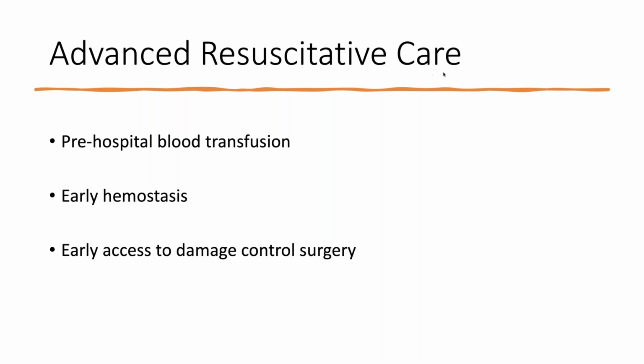And so this is also a program that sort of came out of the military based on military evidence. And what they're showing is that administering blood transfusion in the pre-hospital setting to patients that need blood offers a significant mortality benefit rather than waiting until they arrive at the hospital to receive that blood transfusion. Then there's the concept of early hemostasis and different things that can be done in the field to try to achieve hemostasis. And lastly is getting rapid access to damage control surgery.